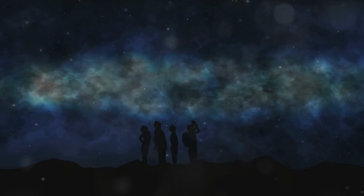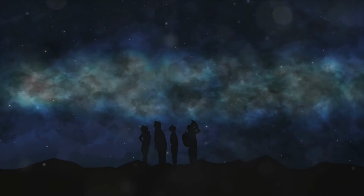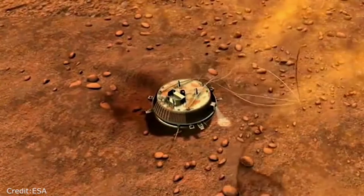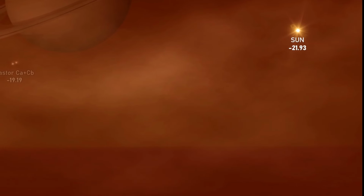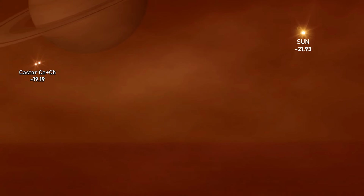In today's final graphic, we imagine what the Castor system would look like if we were to view it from Saturn's beautiful moon of Titan, and it were to join the Sun in the centre of the solar system. First, for reference, the Sun at Titan shines at minus 21.93, and of course Titan would slowly warm up as the Castor stars appear, but first the Castor C red dwarf pairing would not really make that much difference. Both stars would shine at approximately minus 19.9 apparent magnitudes.